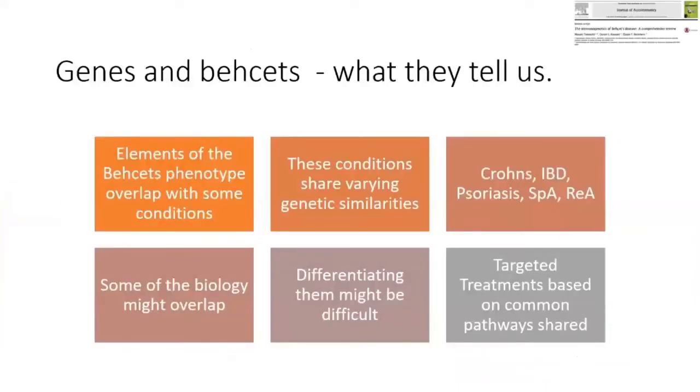So what does this all mean? Well, summarising it all, knowledge of the genetics has not yet resulted in any major changes to treatment, but we can see that elements of the Behcet's phenotype overlap with some conditions, that these conditions may share genetic similarities, and these particular conditions include Crohn's, inflammatory bowel disease, psoriasis, spondyloarthropathies, and reactive arthritis.